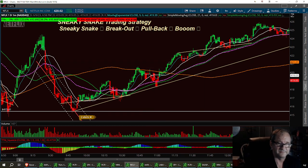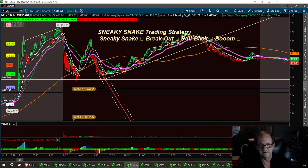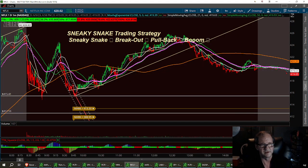So it's all about seeing and believing. If you're able to see those patterns, start drawing them out. Practice. Keep working at it. And this is called the sneaky snake trading strategy, where you can take one trade, one stock, and trade it 2 or 3 times a day and make a killing buying it at the lowest possible level that you can see on this chart. And that's it.